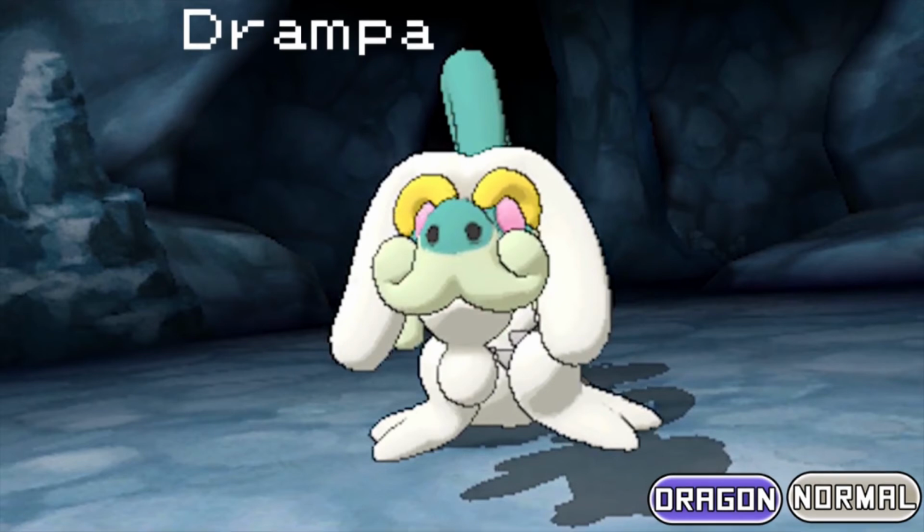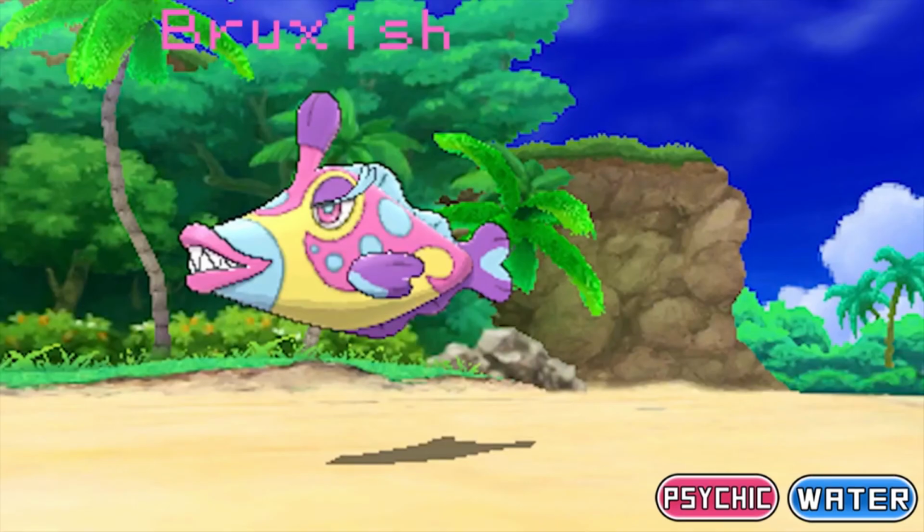Anytime you can get an immunity is fantastic. Now we have, by far, in my opinion, the ugliest Pokemon ever made. This thing I don't even like looking at. It looks like an Ojama had a baby with a love disc, and this is what came out.